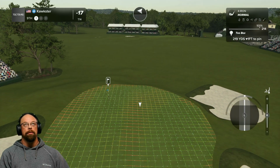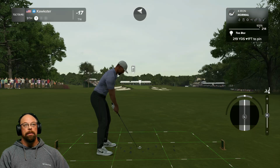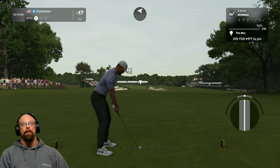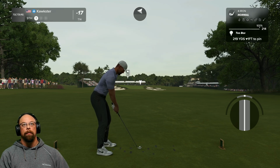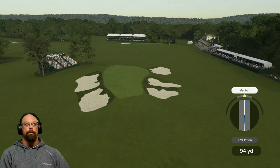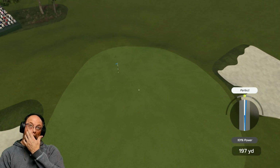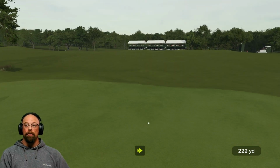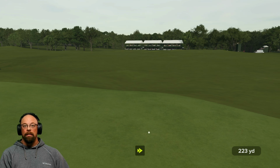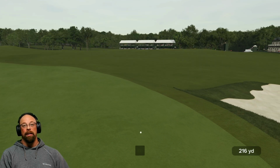Feeling decent about it. Just gotta hit a well-placed shot here. Oh, effortlessly done. It's a good put. Nope. Never mind. The wind was a little bit stronger than that. Not well-placed now. This might not even be on the green. Okay, it is on the green.